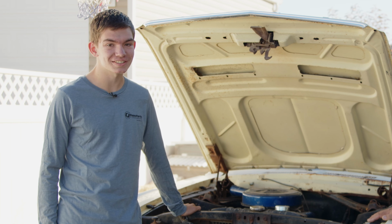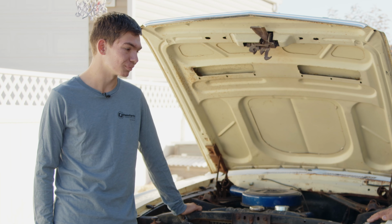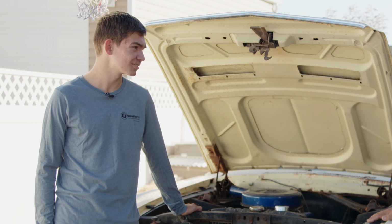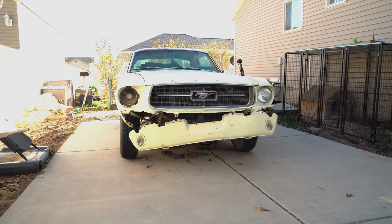So I just turned 16. I have not gotten my license yet. I've passed the test, but soon. And how long have you had the car? Since January, so 10 months. And then tell us about what you're doing here, because obviously it's not a running, driving car. So what was the plan with this?